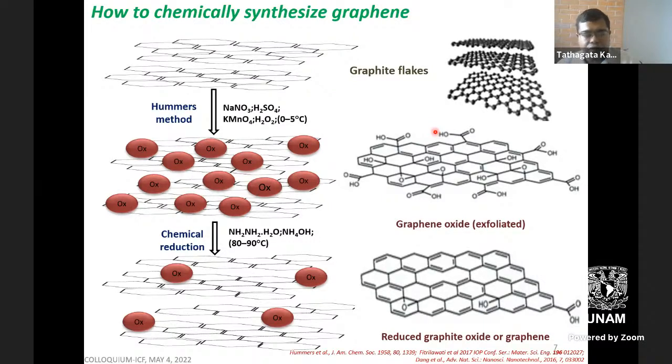We start with graphite flakes, and we oxidize it and then again reduce it. Let us take a very simple example. Suppose let us consider a book. The book has a number of pages. Then we insert cotton balls inside the pages as oxides, and while reducing, suppose we remove 90% of the cotton balls, and the remaining 10% of the cotton balls are still there inside the structure. So we have an exfoliated graphene oxide structure with all the oxide moieties, all the surface functionalities inside the structure.